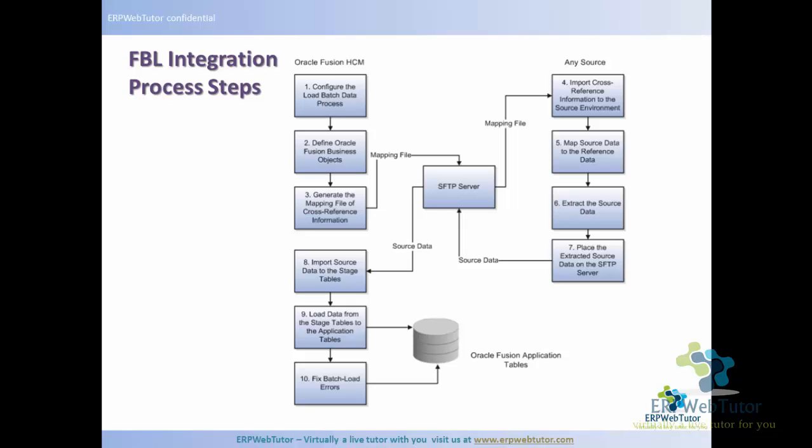Once the source data gets into Fusion, you can see that it is sitting on the Fusion side on the left-hand side. That import of the source data into the stage table will load the data into the staging tables, where you can actually see some of the validations that have taken place. After that, you can load data from the stage tables to the application tables. Once they are successful, it hits the Oracle Fusion application tables, and it also generates a batch for the error log.